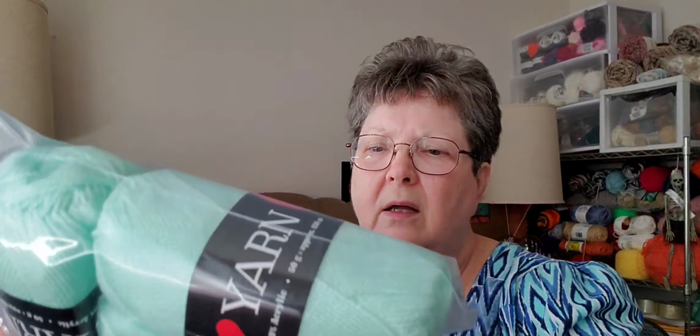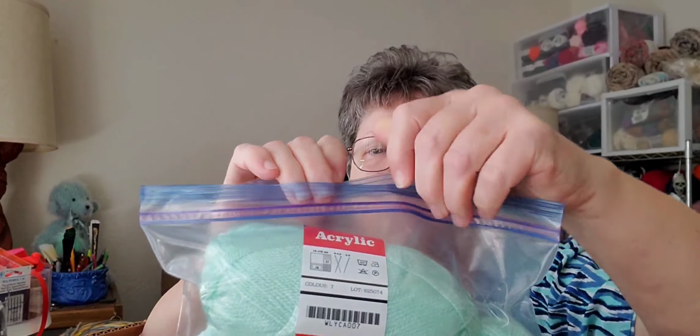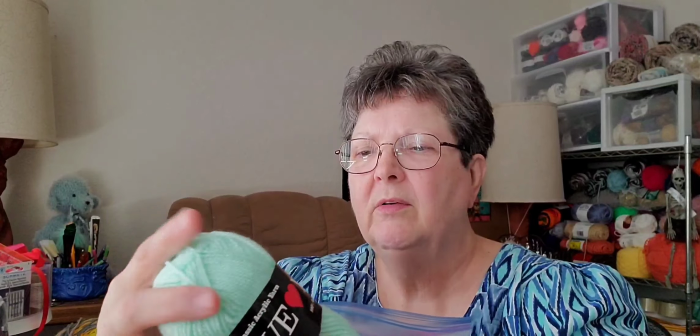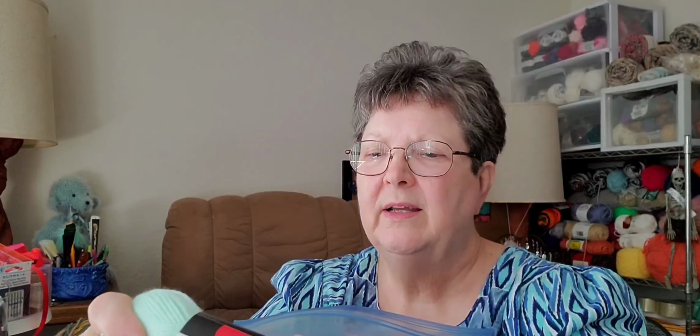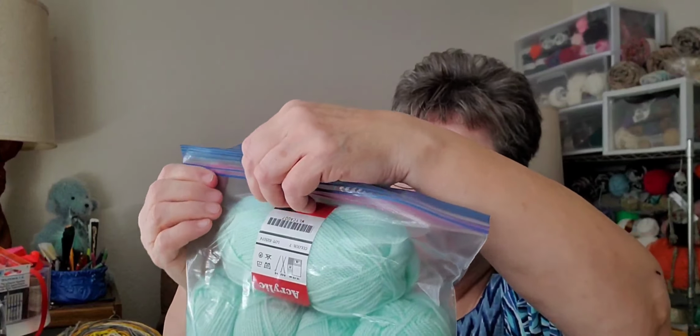Ooh! And I got some of this yarn here. Ooh, that's soft. Acrylic. It's called We Love Yarn. Never had this either. Wow. Now this is what I call a box. 150 meters. Very nice. Very nice. Thank you so much.